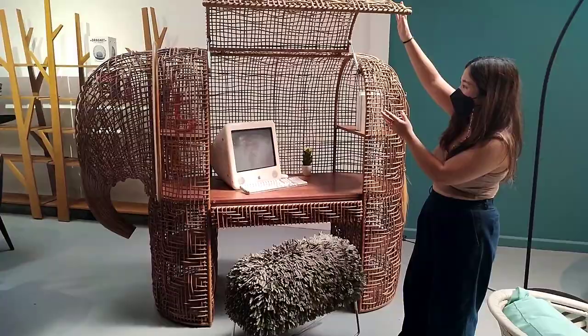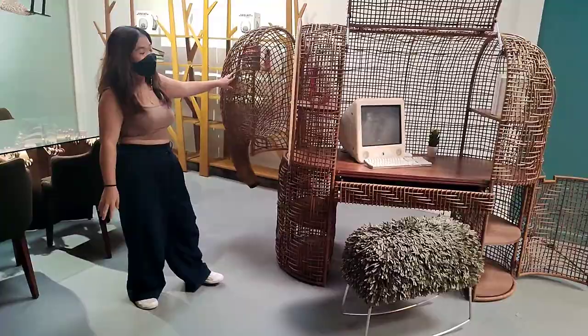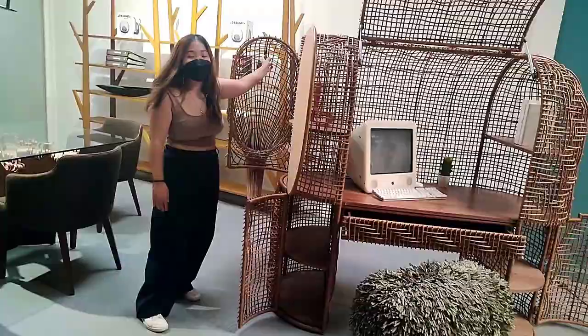Wow. And then over here, and then the other side, the high court boards. And now there's an opening here, so you can actually hang your bag here if you want, or anything that you like.